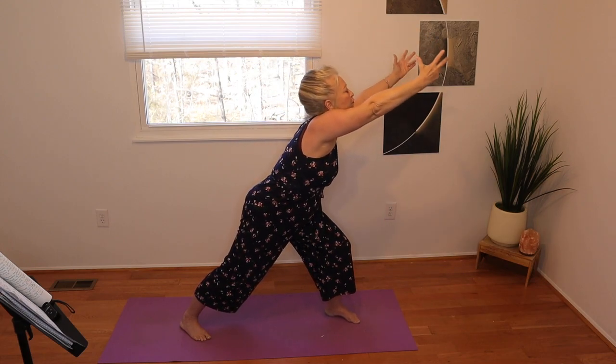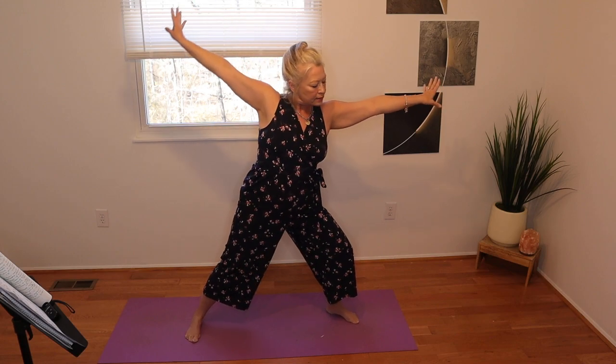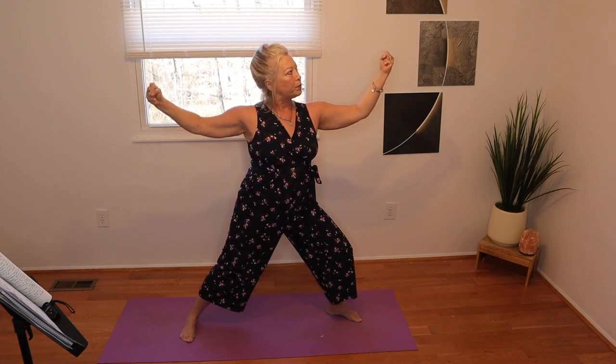I want you to bend forward a little bit and then ease into a warrior two stance. Get into that solid, sturdy position where you just feel like you can do just about anything right now.